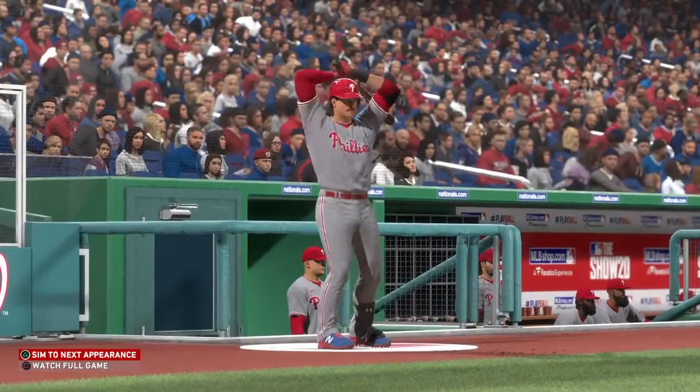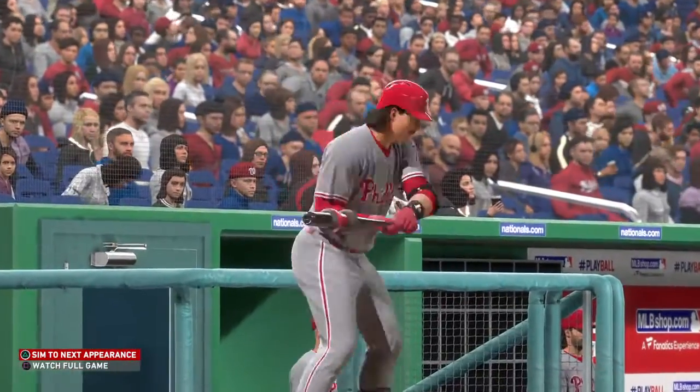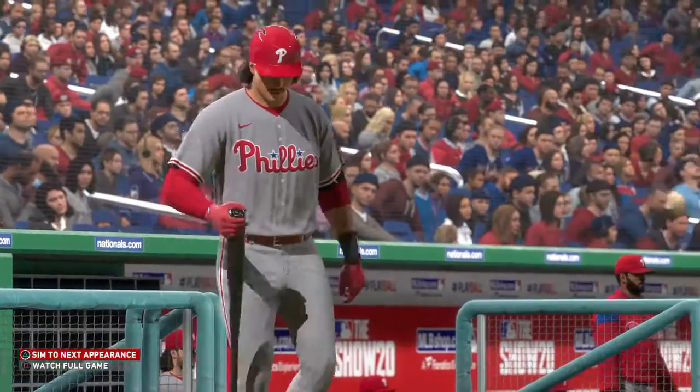Mark Wright is going to be asked to get things going here as a leadoff the top of the eighth. Number seven, Mark Wright.